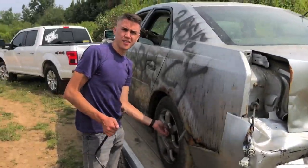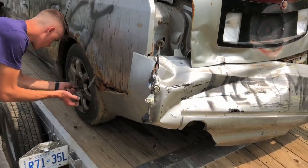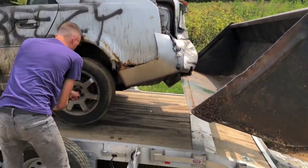What do you think? I think so. Not today, but we'll save her for next week. So we're gonna lift her up with the tractor, do a quick swap, and then head to the scrapyard. Way easier than using a jack. Just don't get underneath there.